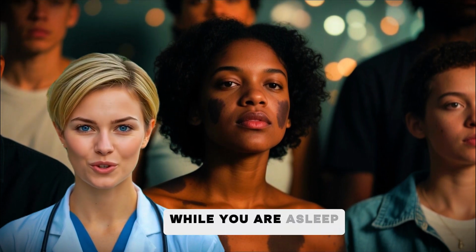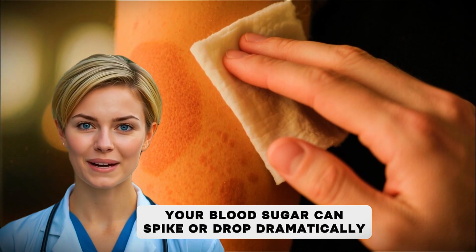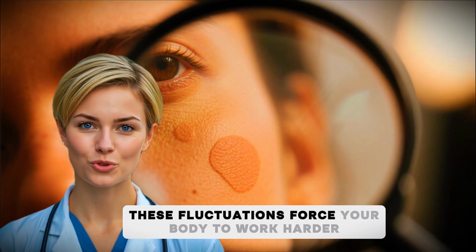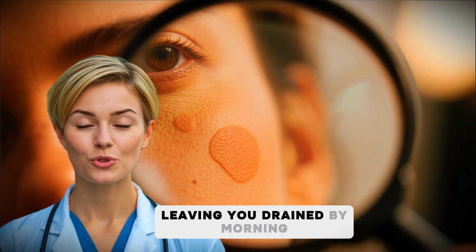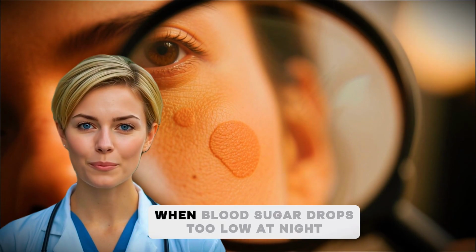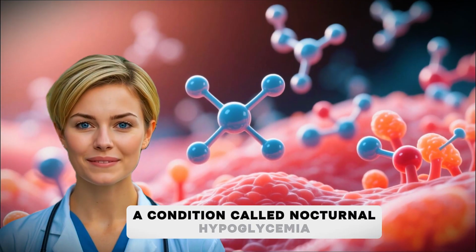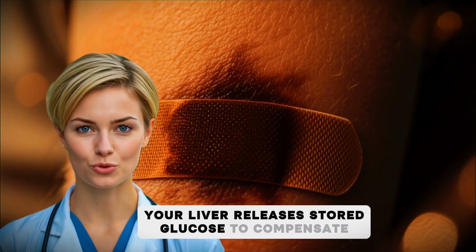Most people assume these patches are just dirt or normal skin discoloration from aging. Scrubbing will not make them go away. The darker areas feel thicker than surrounding skin, sometimes slightly raised, with a texture like velvet. They form because excess insulin in your bloodstream triggers skin cells to grow faster than normal. The more insulin resistant you become, the more pronounced these patches get.